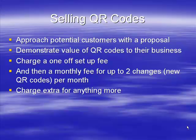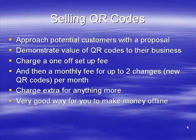It's fair for you and fair for them, because you're giving away a lot for pretty much nothing. And it's eating your precious time, which you just don't want. You want your time, you want to make money, just like they do. But QR codes really are a good way to make money offline.